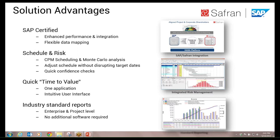Now, just to summarize some of the key points that we've touched on today, our relationship with SAP is very strong. We have a certification on the HANA platform. We're working towards a certification on the integration that should happen within the next month. The data fields that Matthias presented are very flexible and extensible. We've integrated, obviously, schedule and risk, which gives you quick time to value because you have all of those core capabilities as well as change management and reporting in one solution, covering the last bullet as well.